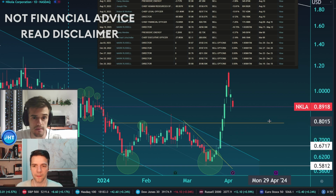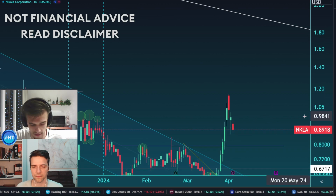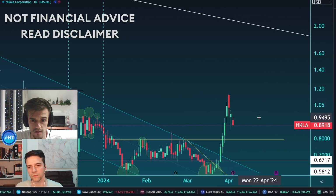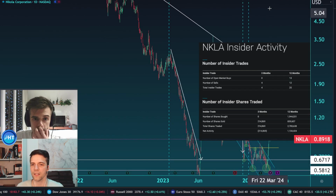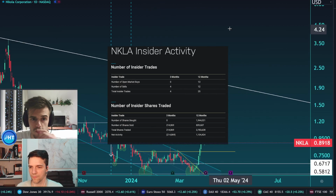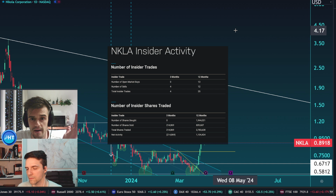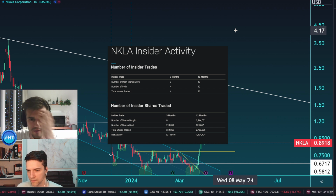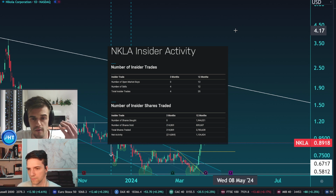Yeah, very interesting. Let's see if I can paste this screenshot that I have right here from the Nasdaq website about the insider activity. Can you see it right there? Let me take a look. We have the latest insider trades in the last 3 months and 12 months, and we can see that in the 12 months we had open market buys, we had sells, and insider trades were a total of 25. But in the last 3 months we only have 4 insider trades, and they are all sells.